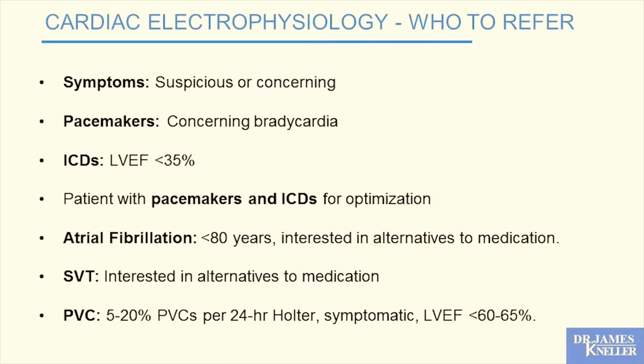So again, to summarize, we've talked about a lot of things really fast. Cardiac electrophysiology, who to refer: symptoms, any suspicious or concerning symptoms like we talked about, give us a call, get us involved. We're happy to help at the level of making a diagnosis. Pacemakers, if there is a slow heart rate that concerns you, that's an appropriate consult. And we can get involved with the Holter monitoring, whatever it takes to prove the slow heart rate. If it's appropriate, implant the pacemaker. If you're concerned, you being a healthcare professional, that's enough for us to pick up and make a more detailed evaluation.